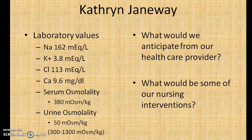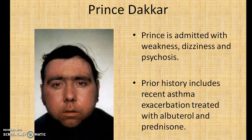Some of our nursing interventions are going to be, first of all, seizure precautions. We want to put her close to the nurse's station. We want to monitor that I&O. We want that daily weight. The doctor is probably going to order some synthetic antidiuretic hormone, called DDAVP. We're going to need to be teaching her how to administer her DDAVP. And that's it.